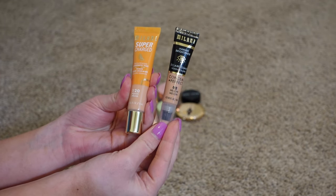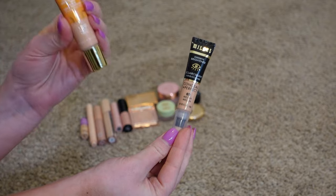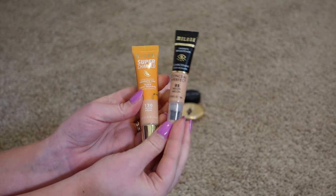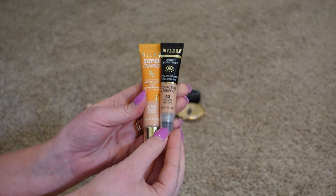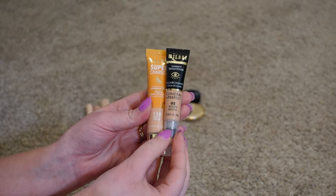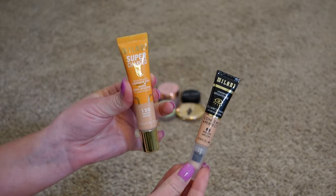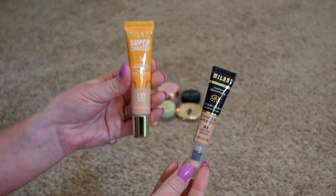First, we have the Milani Supercharged Brightening Under Eye Tint. That's this one. I have it in 120 Peach, which is I think the second lightest shade, so the middle shade. And then I've got the Milani Under Eye Brightener in the Conceal and Perfect line, and this is in Melon. Between the two of these, I like this one the most.